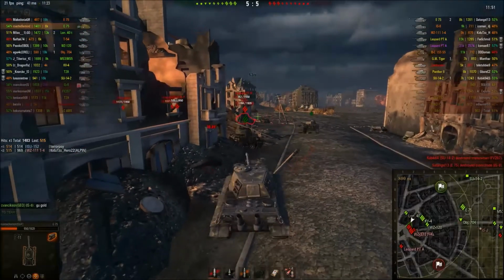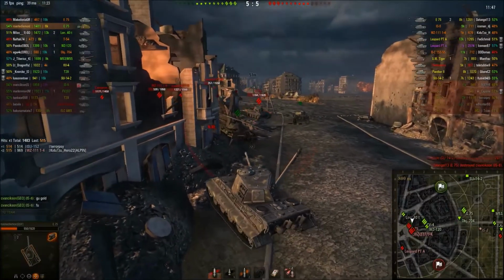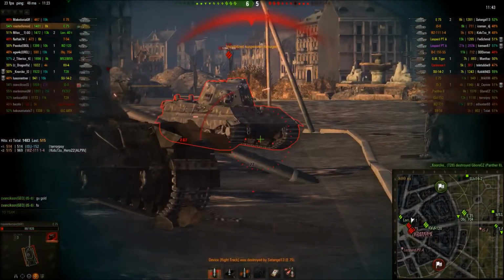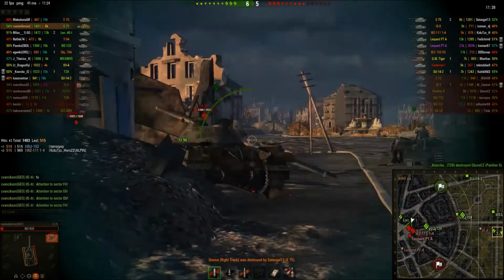Oh, we saw that the E-75 gave us a bit of his command, little outer race plate there, but it didn't quite work. Oh, he penetrated us up there. Didn't expect that to pen. We're not going to fire at his upper plate because that's a bad shot.